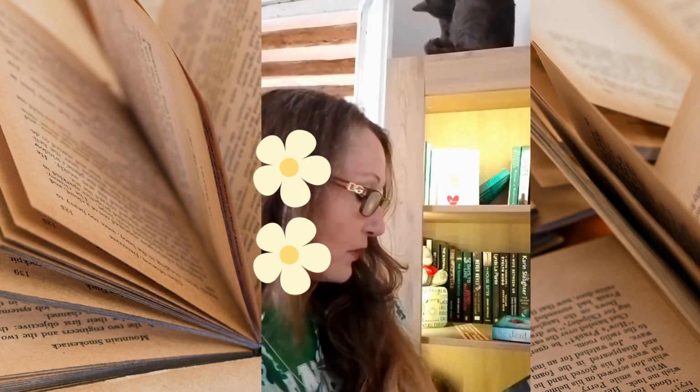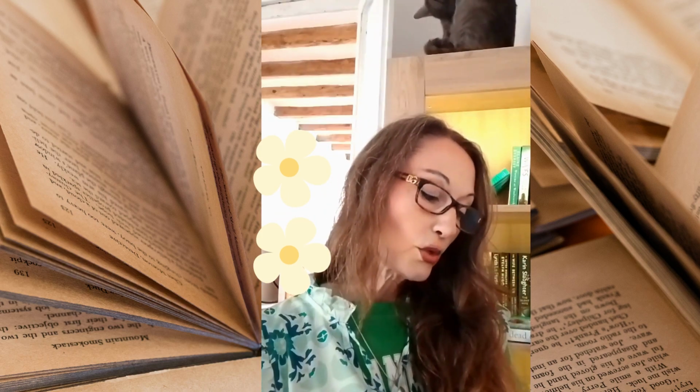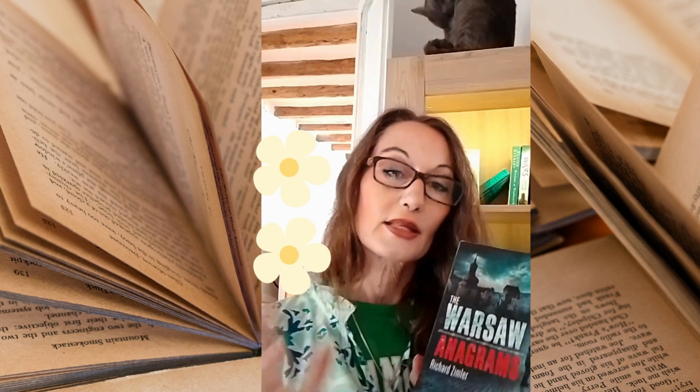This book is by Richard Simler. Now, I've never read Richard Simler before either, and it's called The Warsaw Anagrams. I love anything that is set in the World War II era as well. I'm really taken by everything that happened then, although it wrenches my heart when I read some of the stories and what the people have had to go through, and our grandparents and everybody like that.